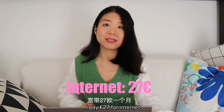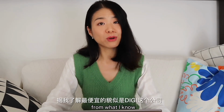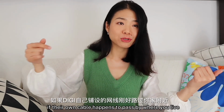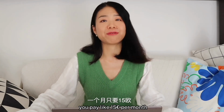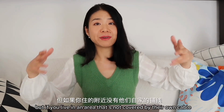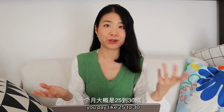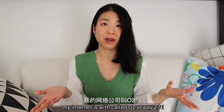Internet, I pay 27 euros for internet. From what I know, the cheapest is probably Digi. If their own cable happens to pass by where you live, you pay like 15 euros per month. But if you live in an area that's not covered by their own cable, you pay like 25 to 30. My internet is with a company called O2.